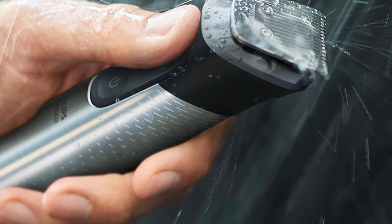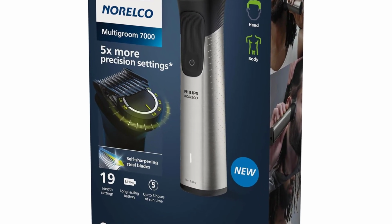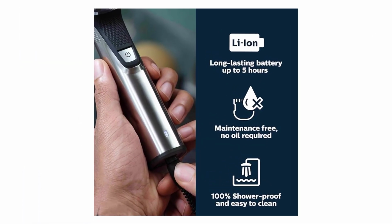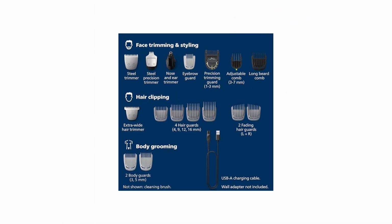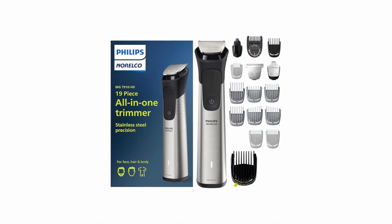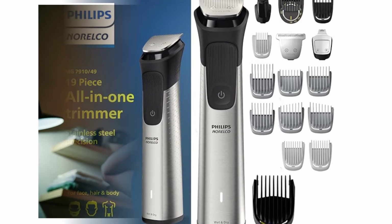The included attachments cover nearly every grooming need: a full-size steel trimmer, precision detail trimmer, extra wide hair clipper, body groomer, nose and ear trimmer, plus multiple trimming guards for beard, stubble, hair, and body hair. With so many options, you can easily customize your look, whether that's a sharp beard line, clean neckline, or body grooming. Its no-slip rubber grip ensures comfort and control while trimming, even when used for longer sessions.